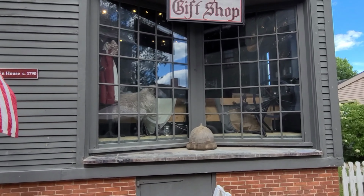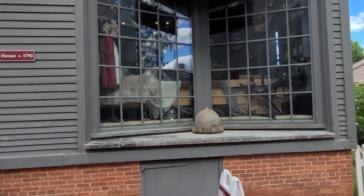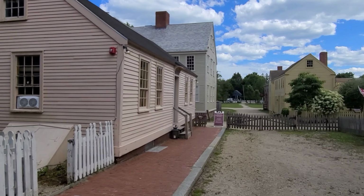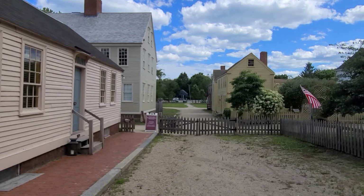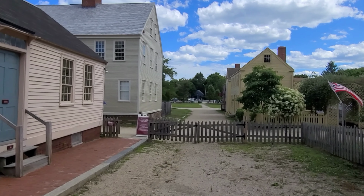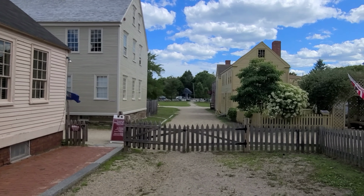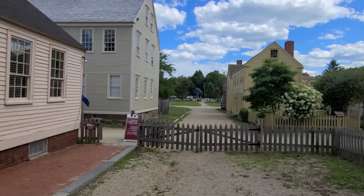Alright, so this is the gift shop of the Strawberry Bank Museum. Well, it's a historical site because all of this area, they had a lot of strawberries, and this museum is of the good old days, how things were back in the days. So this is definitely one spot you can check out when you're in Portsmouth, New Hampshire.